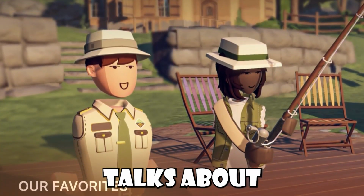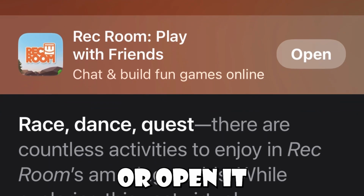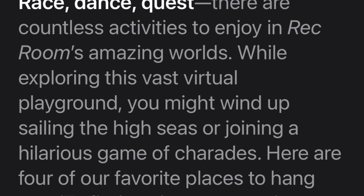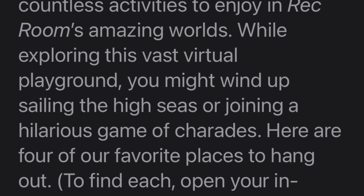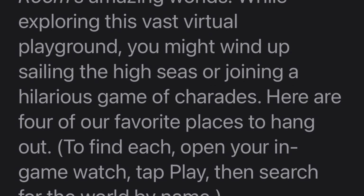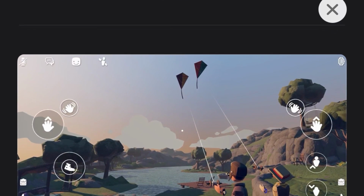As you guys can see, it talks about their favorites being Rec Room's wildest worlds, where you can create cool worlds. They show where you guys can install it or open it or whatever, and then they say this: race, dance, quest. There are countless activities to enjoy in Rec Room's amazing worlds. While exploring this vast virtual playground, you might wind up sailing the high seas or joining a hilarious game of charades. Here are 4 of our favorite places to hang out, and to find each, you have to open your in-game watch, tap play, and then search the world by name. And then they actually show a bunch of these worlds and stuff like that.